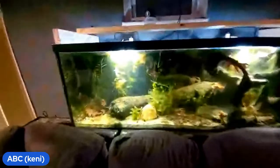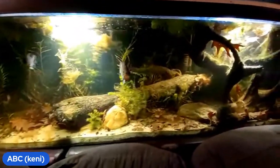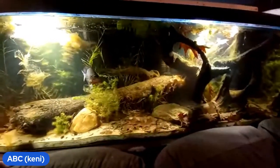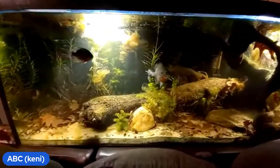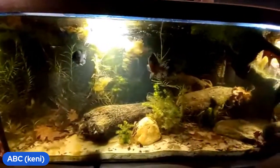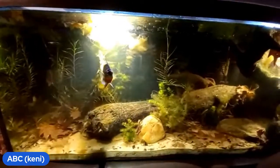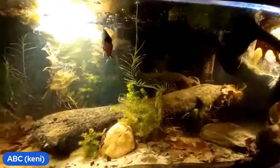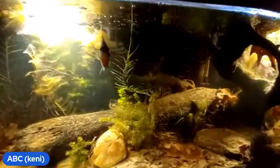So, here we go. This is my 180-gallon Lake Champlain biotope. A 6-foot tank. That's a big tank. This tank houses two pumpkinseed sunfish, a bluegill, a rock bass, and a bowfin. Unfortunately, I don't think we'll see the bowfin too much because he hides a lot. How big is he? He's about 14 inches. Oh, pretty good size.